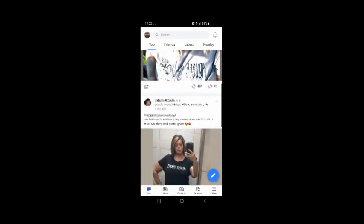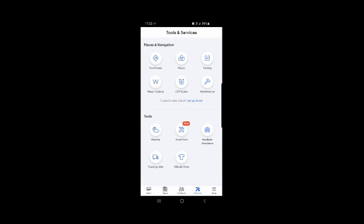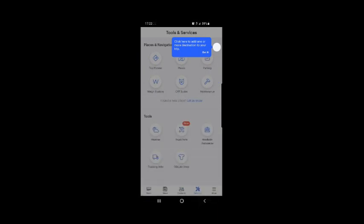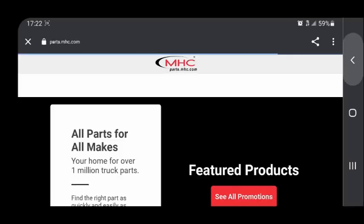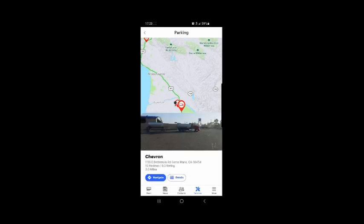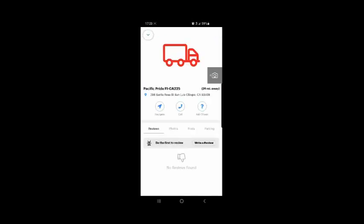So yeah, definitely annoying, but what I did like about it is their services. So again, I can plan a trip. This is all free to use. You don't have to pay for it. You can use your GPS system. You can find truck stops. Parking. Okay, so their parking is actually pretty good. It's just like the other two apps, a little bit more detailed, and it's free. Same issue though, finding accurate information on how many parking spots are actually there. It's not always going to be there, there's not even anything on this one.